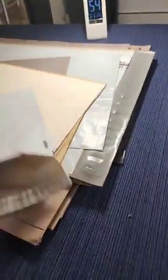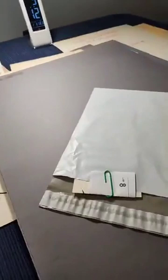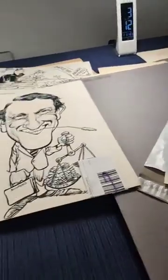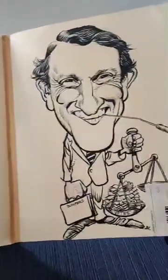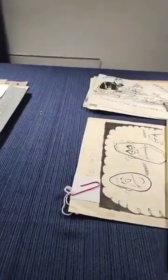This is kind of a fun thing. This artist here, I can't get it out real quick, is Amadee. He's in the Missouri Sports Hall of Fame for his work as a sports graphic artist. Some more political. There's an early Kansas City related piece here, which is fun. There's a couple of Kansas City related pieces.